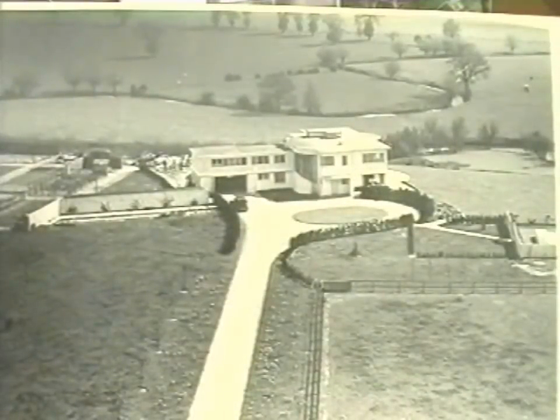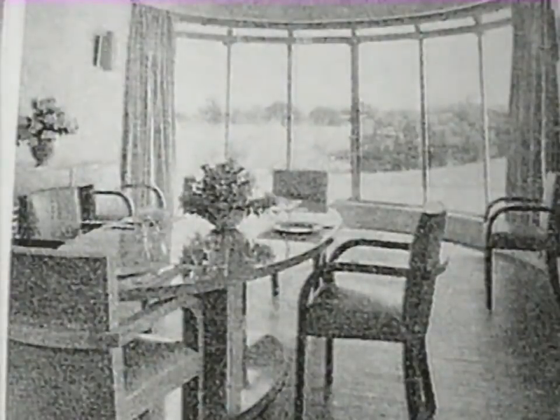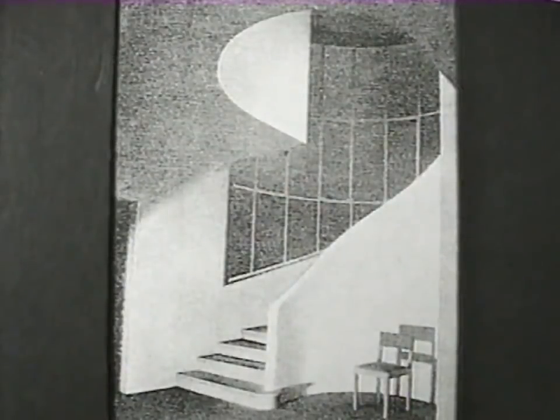Miles and Blossom's progressive modern attitude was also shown by their home, being futuristic in appearance and specially designed for them by Guy Morgan and completed in 1934. This was a complete departure from conventional homes of the period.